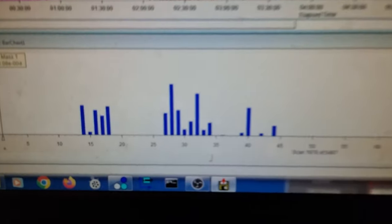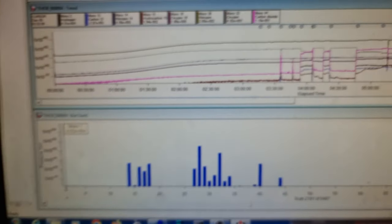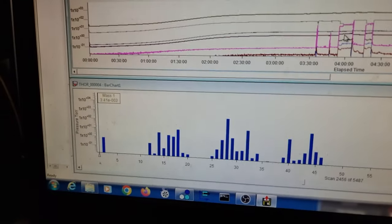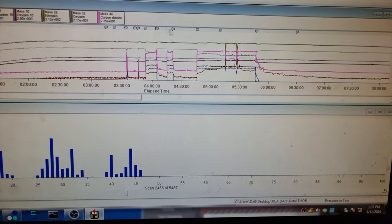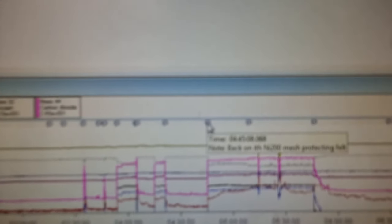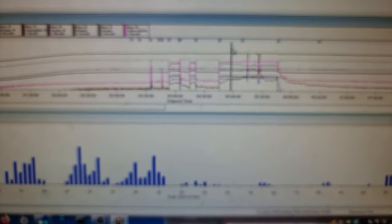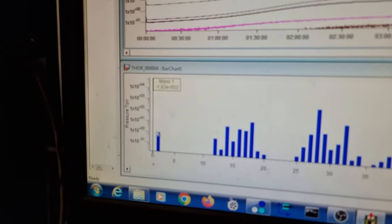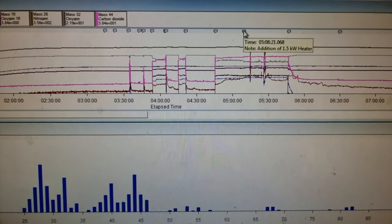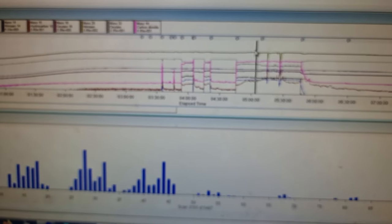So here we go. This is our lovely Santa Cruz air here, and this is the first test, and immediately you see hydrogen there. We go across here, and immediately you see hydrogen. The assumption is that this hydrogen is coming from some unburnt hydrocarbons. At this point is where the main run started, with the nickel 200 mesh. And here we have unburnt hydrocarbons, and some of that is resulting in the production of hydrogen. Then that's the addition of the 1.5 kilowatt heater here. So in all of this, we had unburnt hydrocarbons and hydrogen, right?